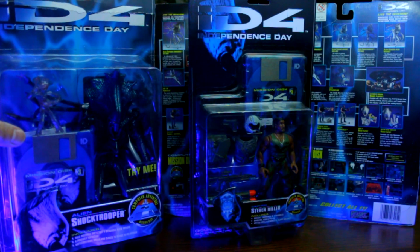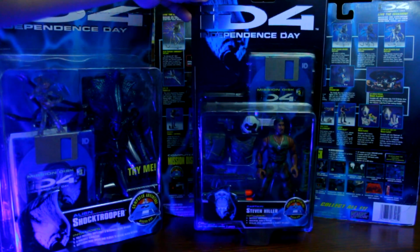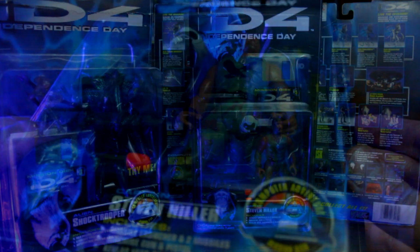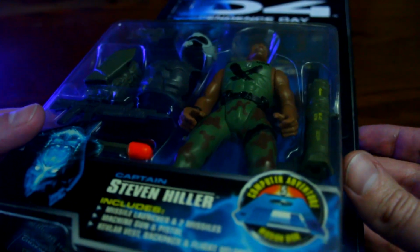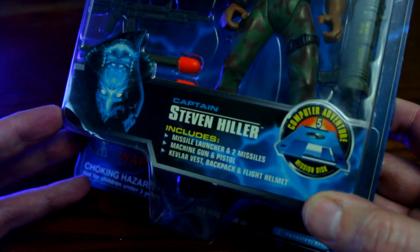I remember when Independence Day came out, I remember seeing these alien figures in Toys R Us, and I remember thinking they were sick, but I don't actually remember anyone owning them. And I don't remember anyone ever talking about these floppy disks.